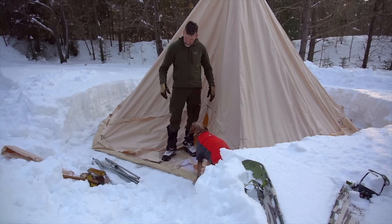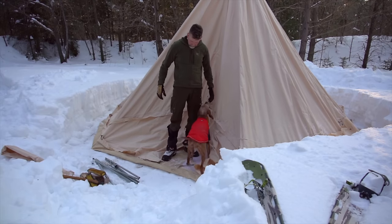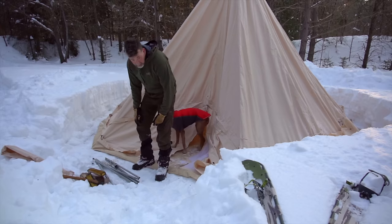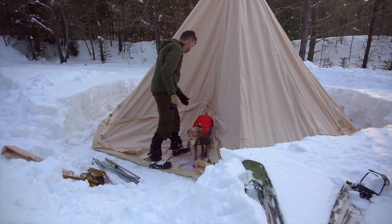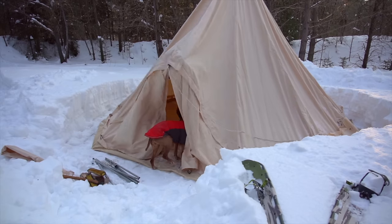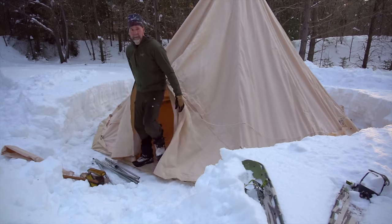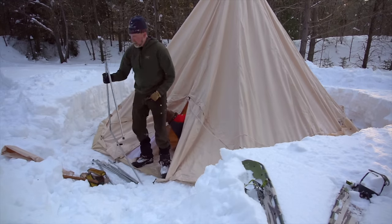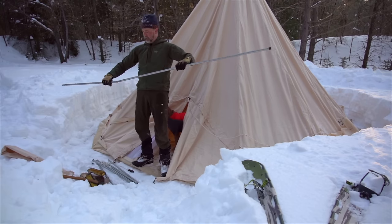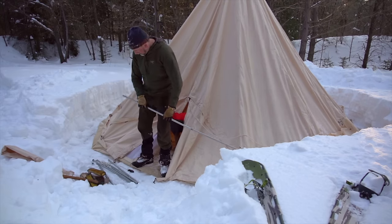This tent has two doors, and there's metal bars that keep this one open and the back one open. I lost my dude. Scout's been in this tent lots of times. Oh boy. The beer is gonna taste good tonight.